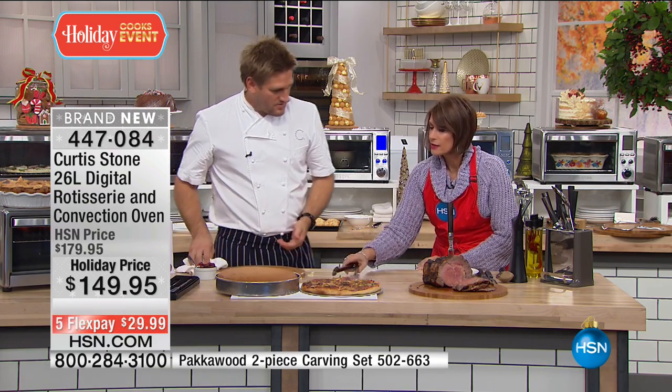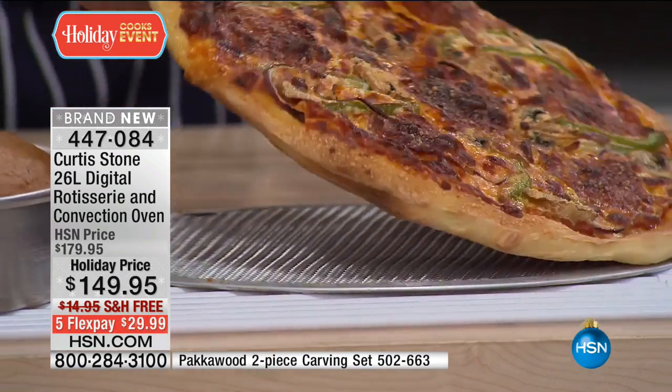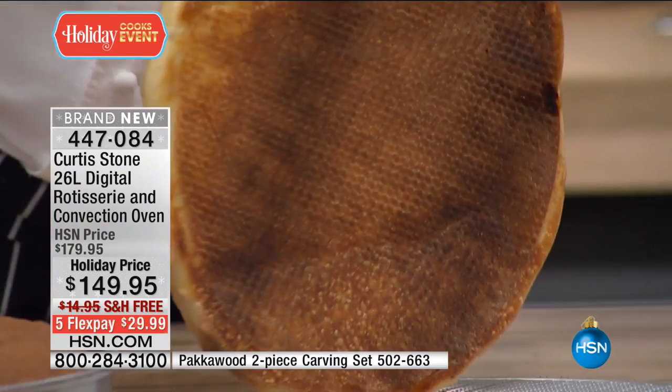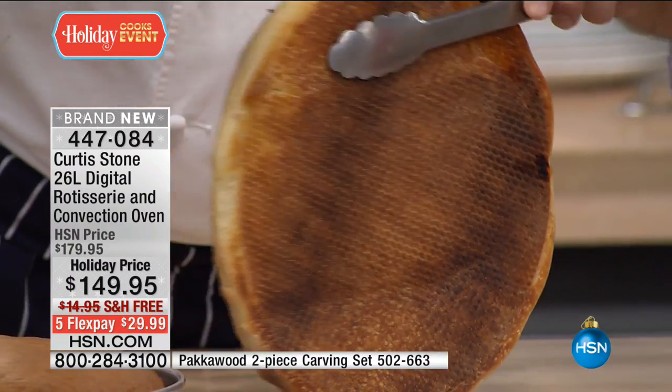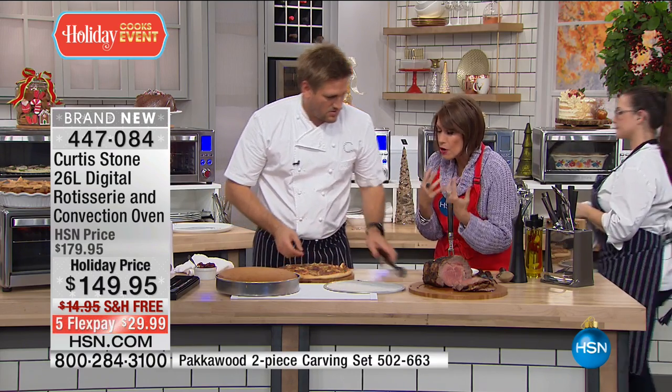Look at that crust, okay? That's why you love convection, right? How much does a convection oven cost? Stop and think about that. That is crispy and beautiful. The cheese is melted perfectly.